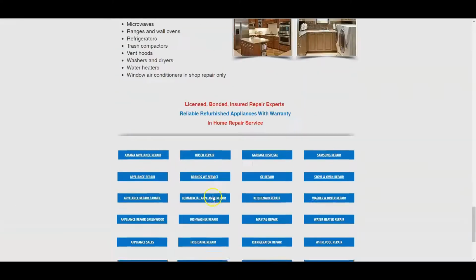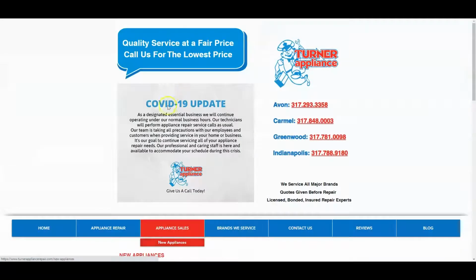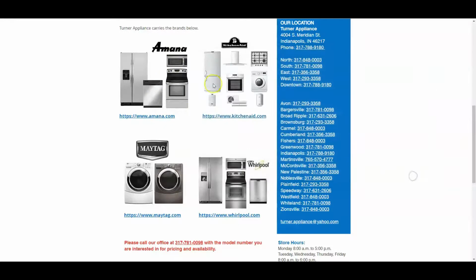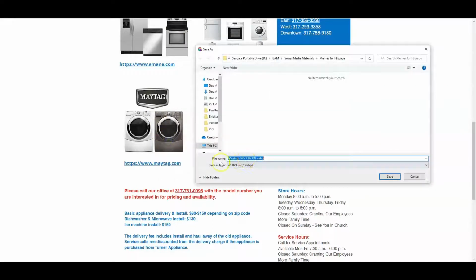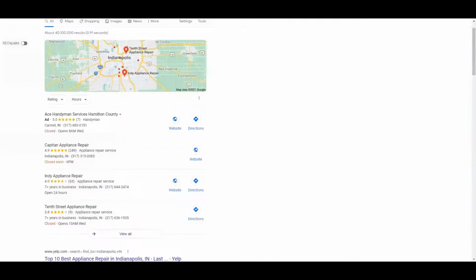I've already looked at that one. I wonder if there's any more. They don't really have a lot of pictures on their site, so maybe we can go into one of their side things here. Okay, here we go. Save image as a mono logo. Nobody's looking for a mono logo. Now if it said Amana appliances, like if somebody's specifically looking for Amana appliances or Maytag appliances, that would be better. So this just says Maytag. Hopefully you understand what I'm trying to say there.